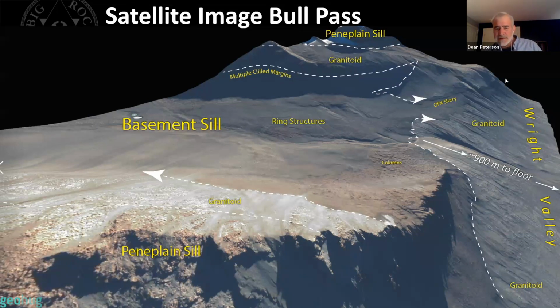There's that orthopyroxene slug in here. The ring structures were right in here. Magma came up, multiply, just melted granites like you can't believe. We got great pictures of that, and then just spread out hundreds of kilometers. And we go across Dry Valley to the other side, and we'll see what happens there, kind of thing.